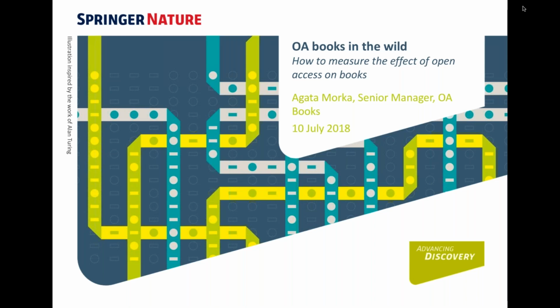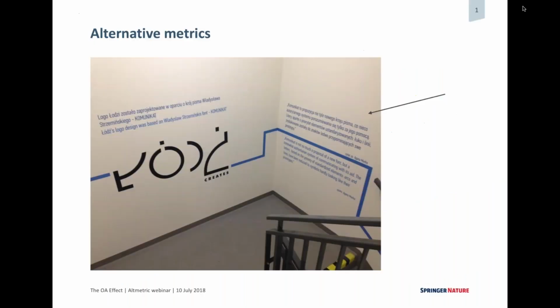Okay, so let me start. First of all, my name is Agata Morka. I work as Senior Manager Open Access Books at Springer Nature. And today I will tell you a little bit about how we tried to measure the impact of open access on books. Let me start with a short story.